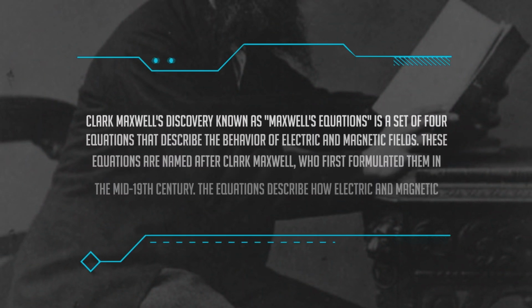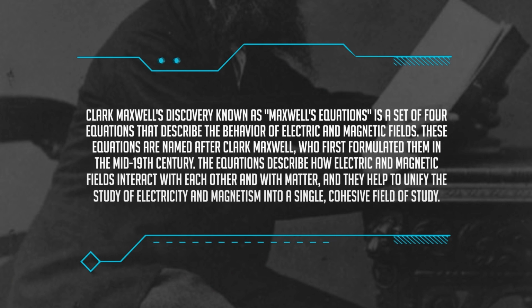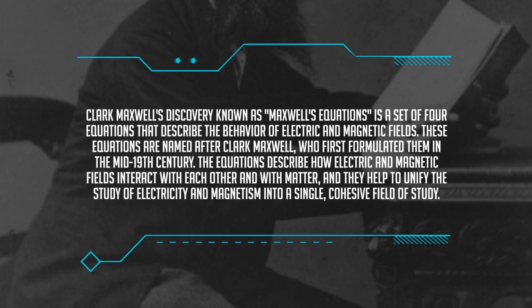Clerk Maxwell's discovery known as Maxwell's equations is a set of 4 equations that describe the behavior of electric and magnetic fields. These equations are named after Clerk Maxwell, who first formulated them in the mid-19th century. The equations describe how electric and magnetic fields interact with each other and with matter, and they help to unify the study of electricity and magnetism into a single, cohesive field of study.